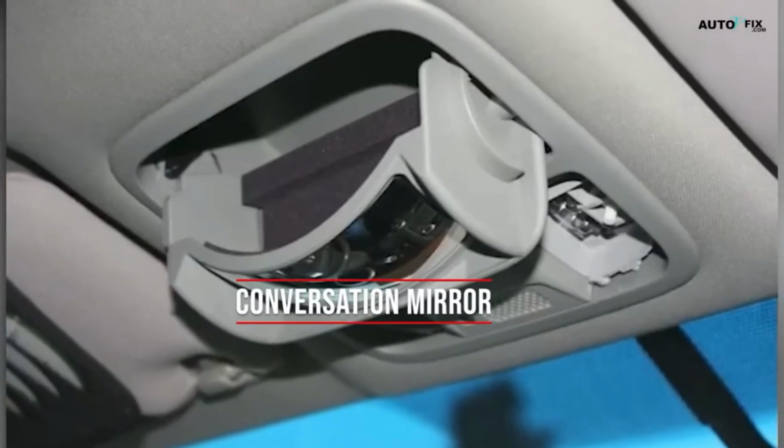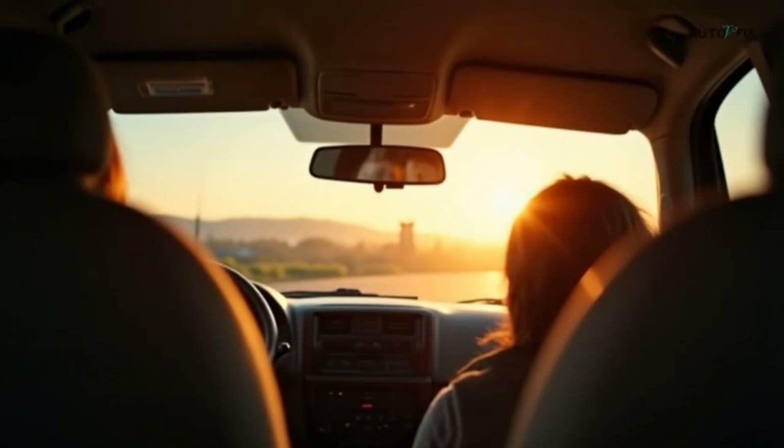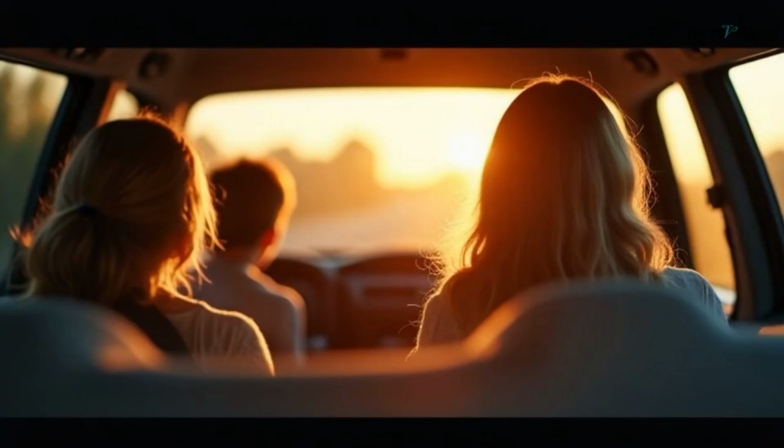Number 23 is the conversation mirror. If you own a minivan or a 3-row SUV, you likely have this feature, which is not just for checking your appearance. This handy tool allows you to see passengers in the second and third rows without needing to turn your head. It's ideal for monitoring children or lively passengers, making family trips safer and more enjoyable.